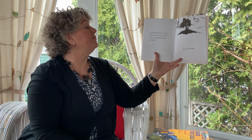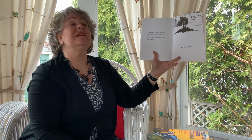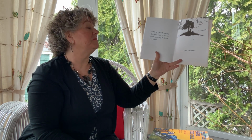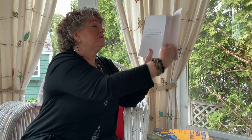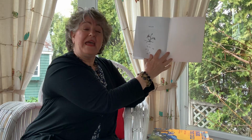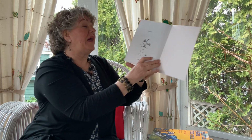And for all I know, he is sitting there still under his favorite cork tree, smelling the flowers just quietly. He is very happy. The end. Now that is a very simple story, right?